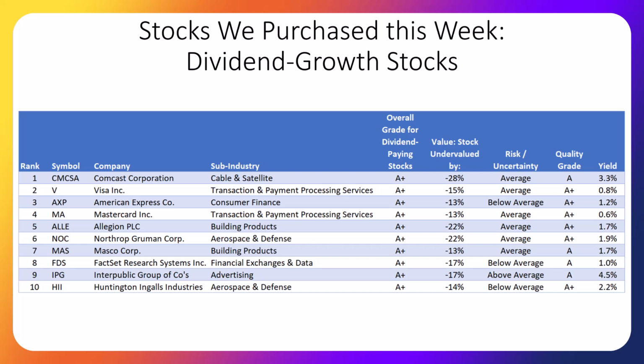And for those that have asked, we do not automatically reinvest dividends into the same stock from which the dividend was paid. Instead, each week when we are buying the 10 stocks as shown on this slide, we combine the weekly deposit with the dividends that have been paid that week and are sitting in the account as cash. We then take that combined total and split it amongst the 10 stocks that we are purchasing that week. In other words, we reinvest dividends weekly into the 10 stocks that we are purchasing that week.